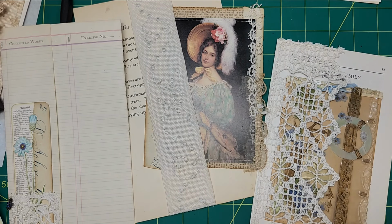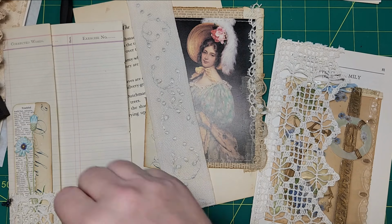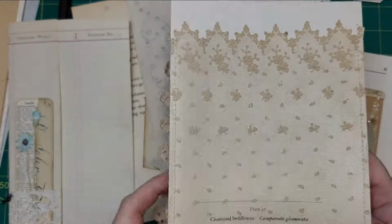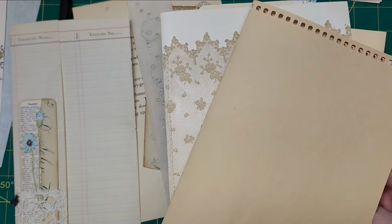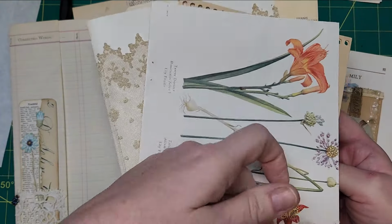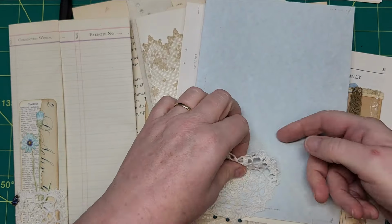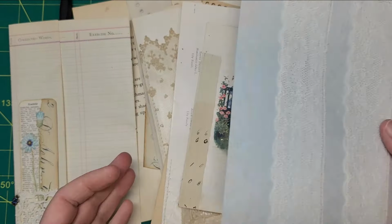So thanks so much for joining me today. I hope you enjoyed me showing you the process I go through to create tags and stuff. I got a lot more to go, so I will continue to work on tags for this, that, this one, this one, and I have two rows of lace here for pockets.